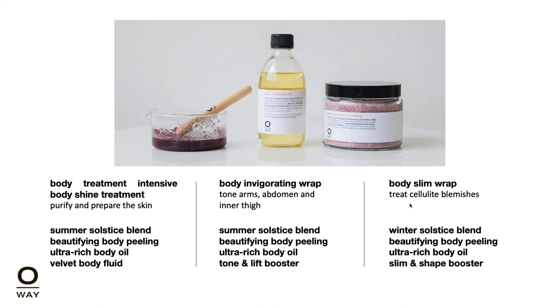So you can feel free to customize as much as you would like to. But the body treatment, the intensive body shine treatment, that's just a full body exfoliating. So with that one, you would use the summer solstice blend because that one has the hibiscus in it. That one's the more exfoliating one. We also talked about you could use that one in pedicures as well. So starting out with that, getting a bowl of water, putting the solstice blend in those booty treatment bags, and then saturating it, and that water is going to turn your water into magic water.